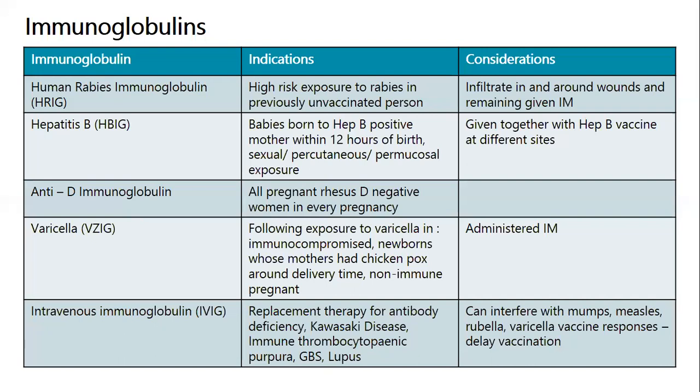So then we have the varicella zoster immunoglobulins. This is given following exposure to varicella in immunocompromised persons, in newborns whose mother had chickenpox around the delivery time, and in non-immune pregnant women. So then you get the immunoglobulins administered IM. Then we have the intravenous immunoglobulins, IVIG.